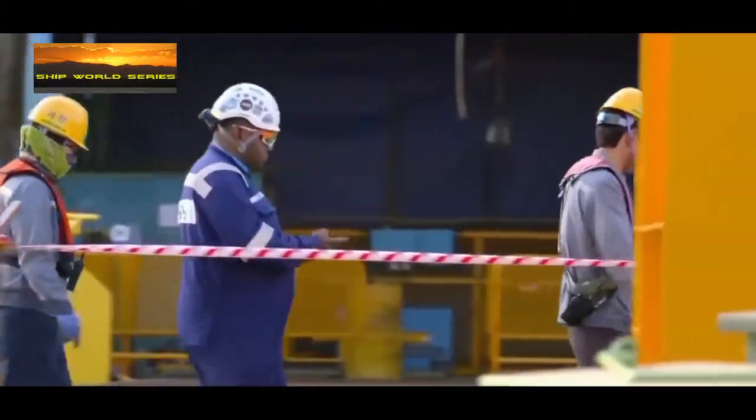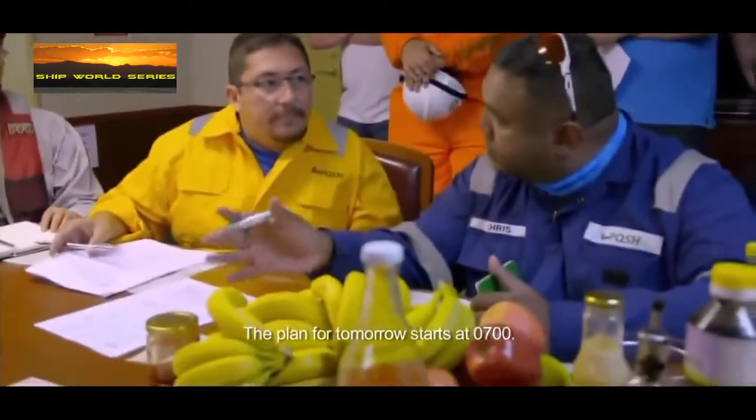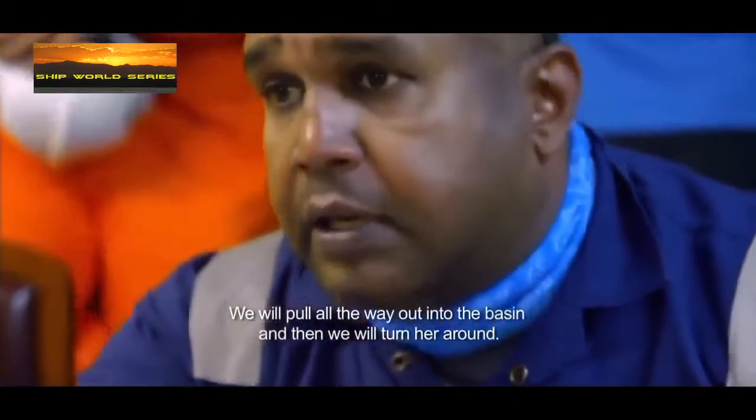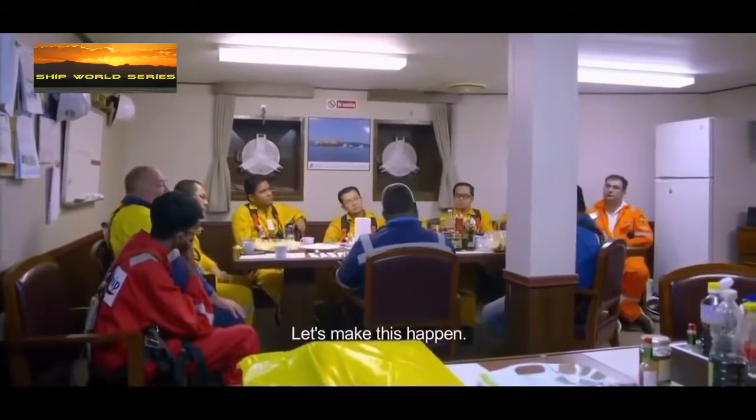And the tug masters have arrived to finalize details. Plan is for tomorrow, 0700. We will pull all the way out into the basin and then we will turn her around. So, if nothing else, thank you very much. Let's make it happen.